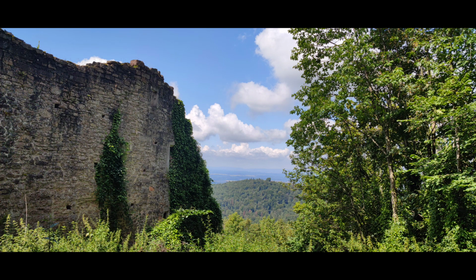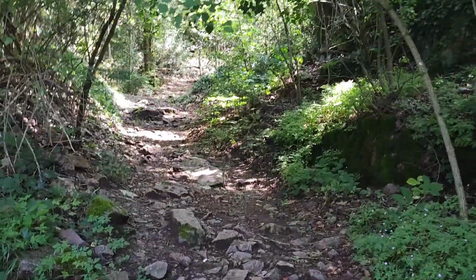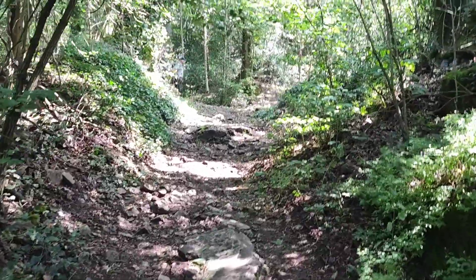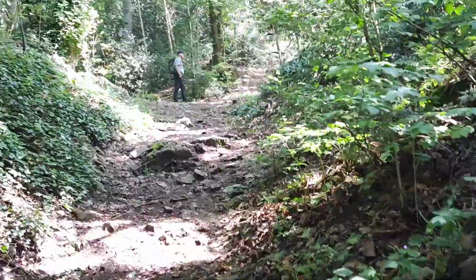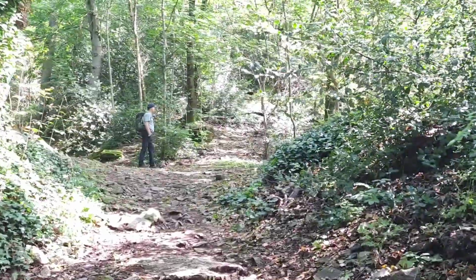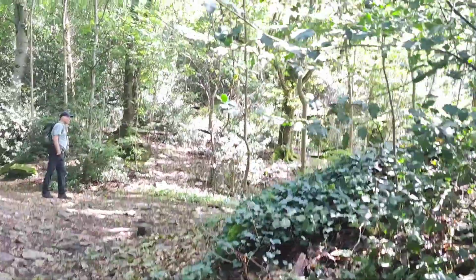Having taken the exit at the other side of the old castle, you must walk quite a while on a very rocky path full of stones, which is not easy, and it's a bit of a nuisance, but well, that's the way it is when you go hiking.